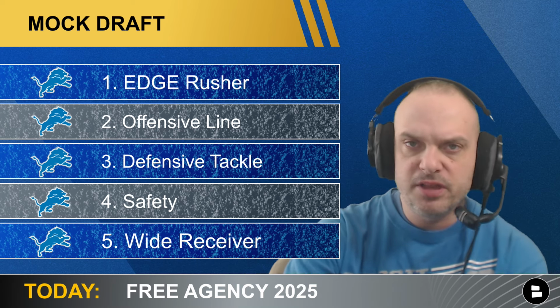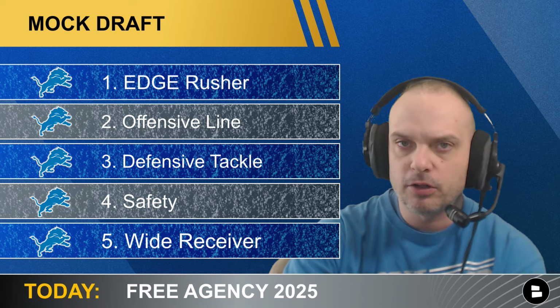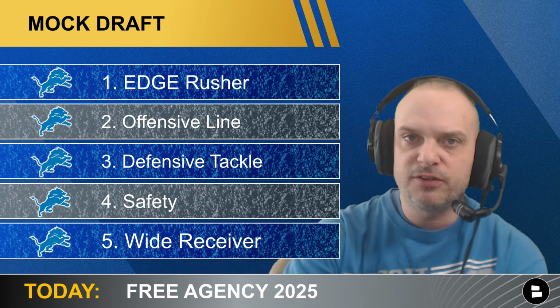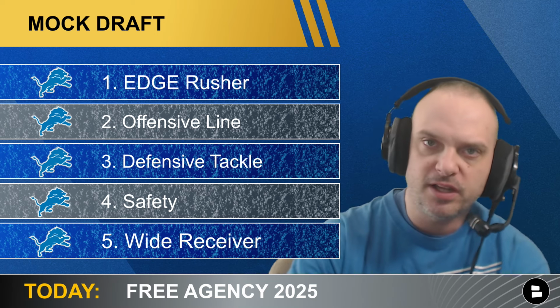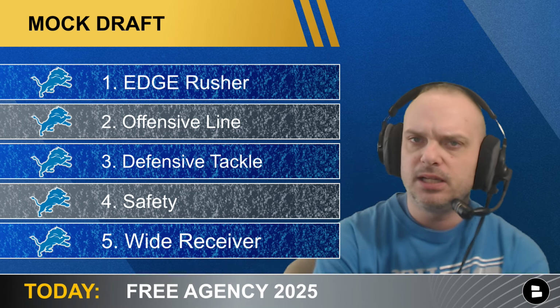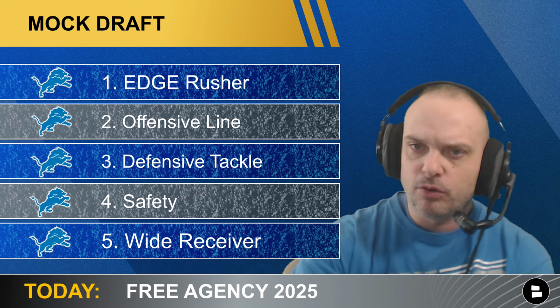Offensive line, I do think, is a significant need in the interior as we don't have Kevin Zeitler anymore. Kayode Awosika is gone. Defensive tackle, we have issues with injuries to Alim McNeill. Levi Onwuzurike has been injured throughout his tenure. Joshua Paschal, he's a tweener, but we definitely need some depth there. And DJ Reader, he's holding it down right now.